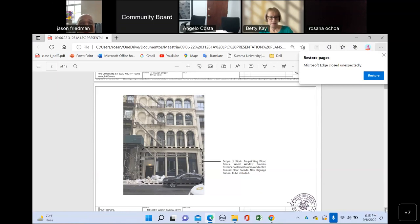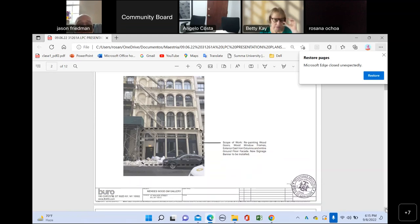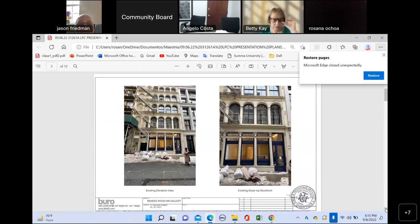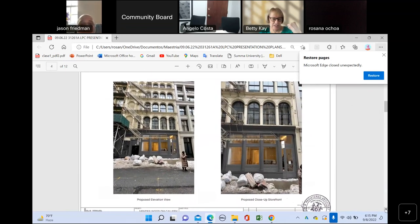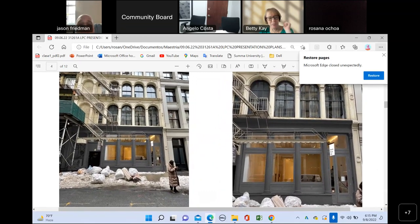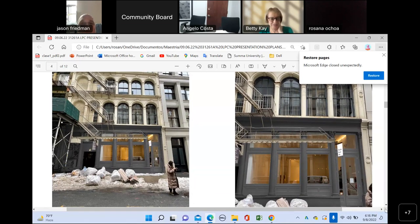So this is the building that you can see right now. The color is beige and with blue. This is how it is right now. You can see the existing elevation view and a close up. Excuse me, am I the only one seeing very tiny pictures? You see better? That's getting better, yes. If you pinch it, you can also see them pretty well on the top. Go ahead.